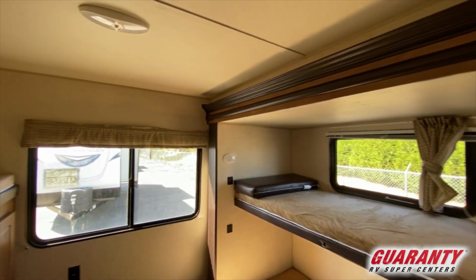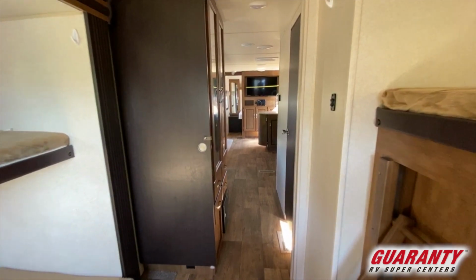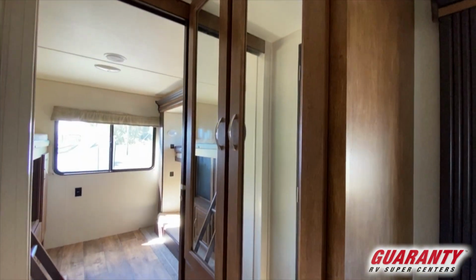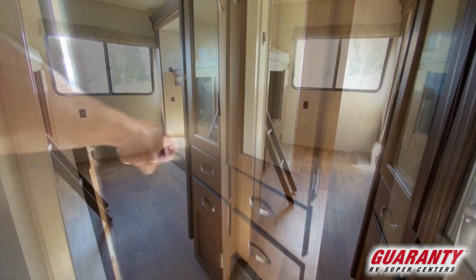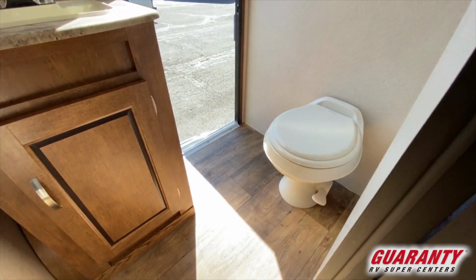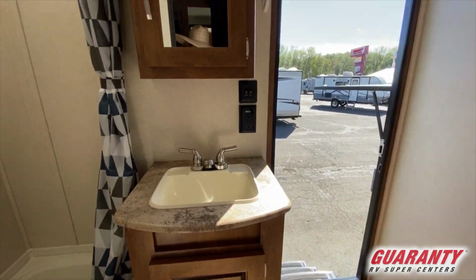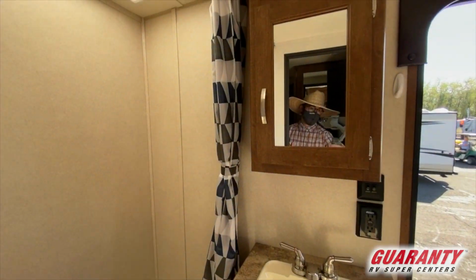Moving towards the front, you've got a great closet area with drawers, and directly across from that on the door side is your bathroom, shower, toilet, and you have another door to go outside. So if you need to use the restroom, you don't have to walk through the kitchen.